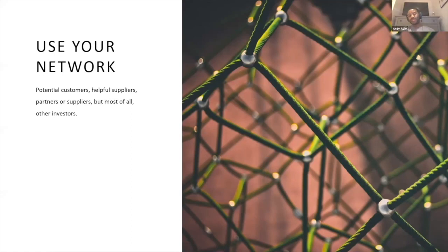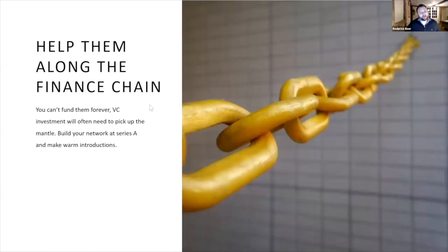Yeah, that ties all of them together, actually. The more customers that you can introduce, or suppliers and partners, ultimately that's building up their money and therefore their runway. So it helps the aim of the game. It's important. You might be in business for 30, 40, 50 years, who knows? And in that time, you've built up some really interesting, helpful people that could help out a startup as they grow and as they move up the food chain, which leads me on to helping them along the finance chain.